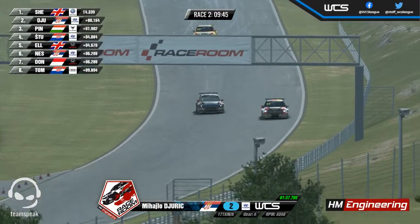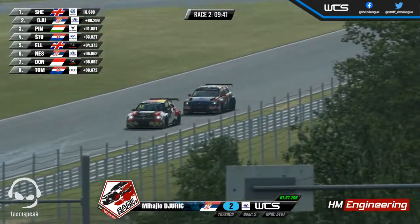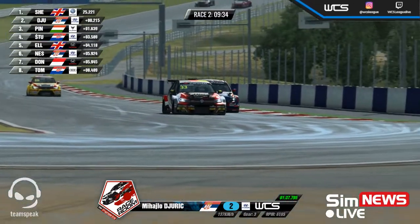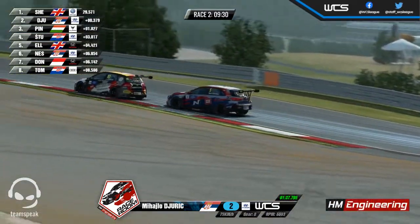Fantastic move there. Move of the race so far. Move of the event so far from Chris Shepard. A perfect switchback. And he leads the race from the Halio Jurich. Can Jurich come back at him? Up towards turn 2. Shepard leads.